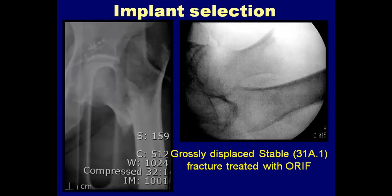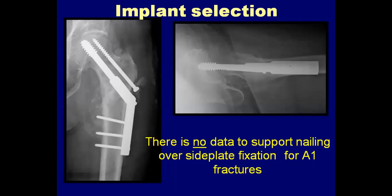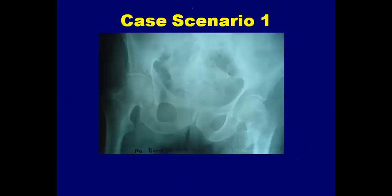If the fracture is grossly displaced, you must reduce it properly, open the fracture site and then put the implant. Here in this case, you can see very good reduction in the AP view, but on the lateral view, there is still a step out there. This is not accepted. These are bound to fail, or in these cases, the sliding hip screw plate is going to collapse.